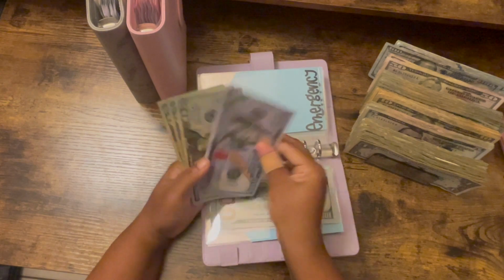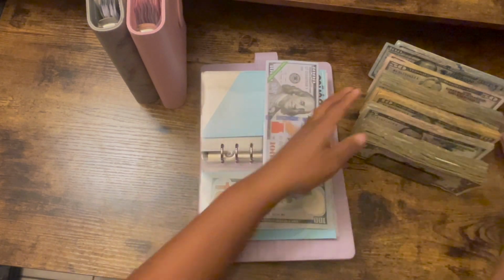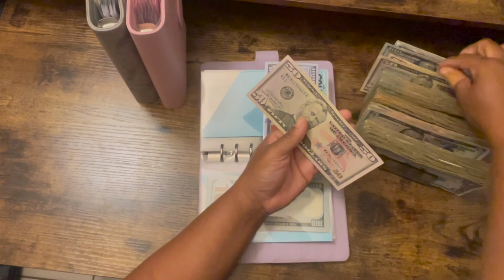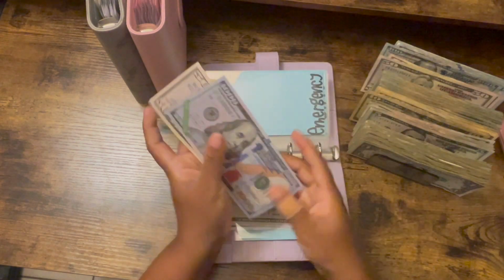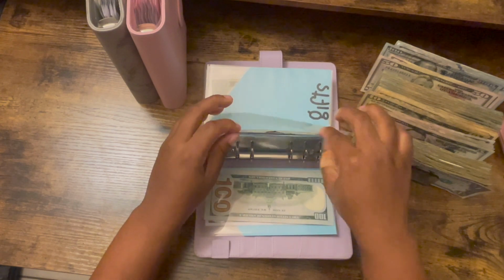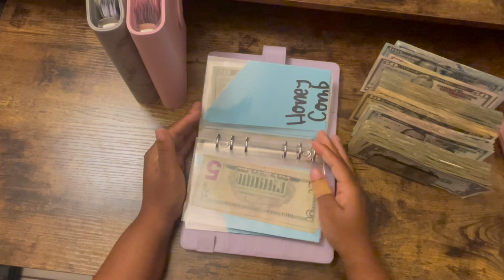Emergency also has 1,000 in the bank. We have 20, 40, 60. So we'll actually just swap this out for 50 and a 10. Not much of a change, but yeah. Gifts we can't do anything with.